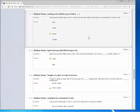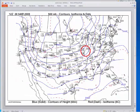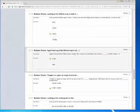Number 18, looking at the 500 millibar map in slide 3, what is the decoded height of the station in central Illinois that is circled in red for you? That one's right there. Height is a 3-digit number. To decode it, you simply add a 0 onto the end of it, and it gives you the height in meters. So 548 would be decoded as 5,480 meters for number 18.